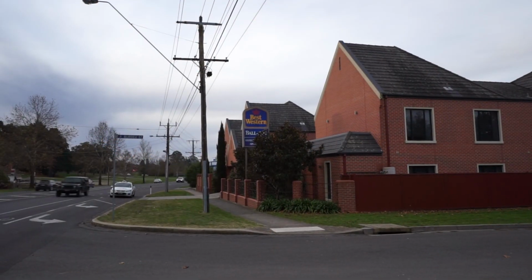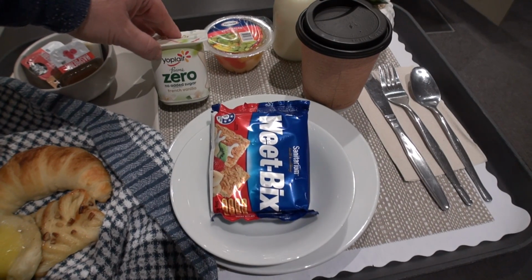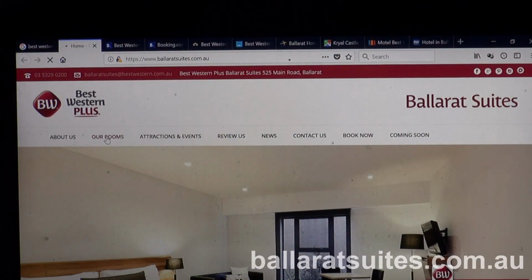So getting back to the Best Western, you can pre-book your breakfast when you check in and they'll bring it to your room at your nominated time. The breakfast was reasonable. The breakfast allows you to pick and choose what you want. When I booked online it was not included in my room rate, but just check conditions when you book.